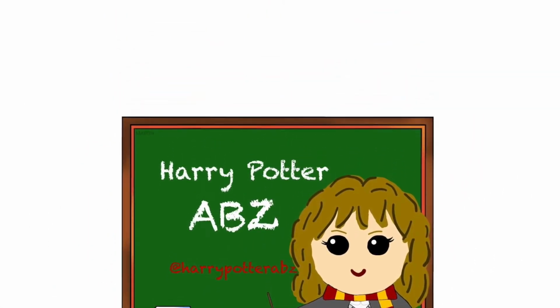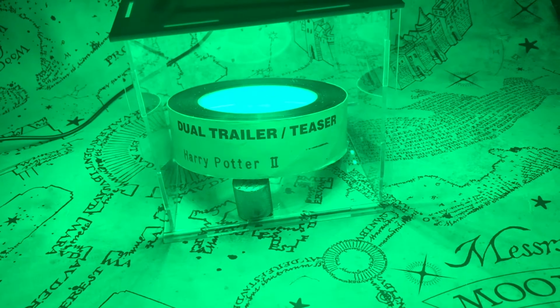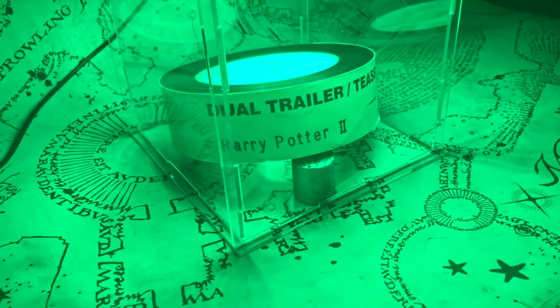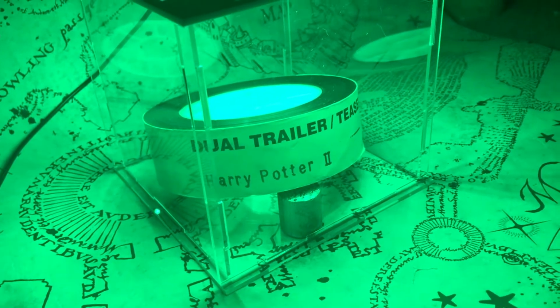Now we are going to get straight into it today as it's one of my most unique and rare items that I possibly own. I put a picture up on my Instagram a while ago and of course you may have guessed it, it is my Harry Potter and the Chamber of Secrets trailer and teaser film reel. Let's get straight into it.